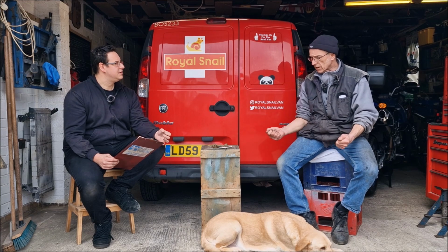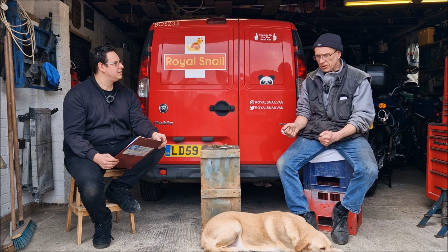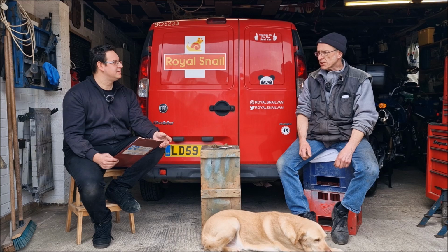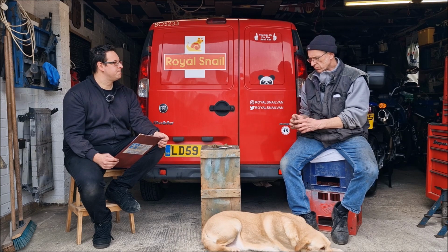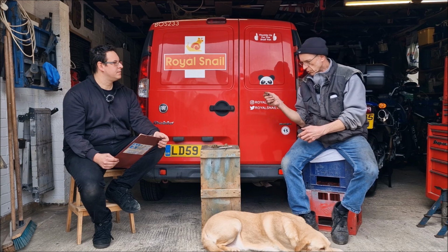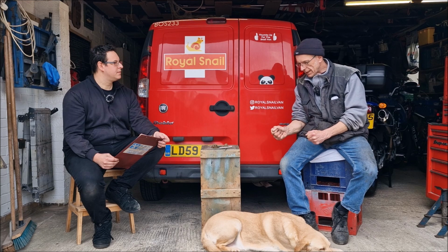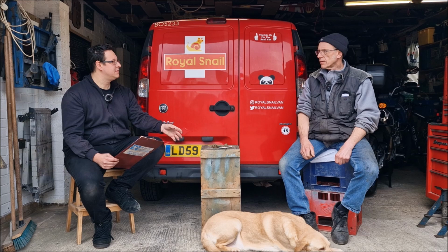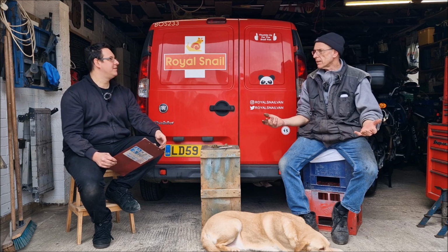Then TIG welding comes in nearly the same, but instead of a gas flame, you've got an electric arc. Arc welding is a stick, and it's a stick that's covered with a flux, and you strike an arc. Once it starts sparking, it deposits the metal and welds the metal together. What's the other one we said? I can't remember. We've got MIG. We've not mentioned MIG. MIG's the same thing.